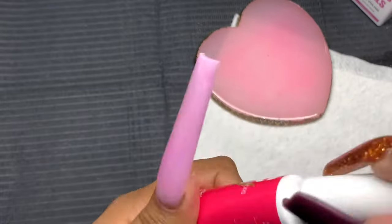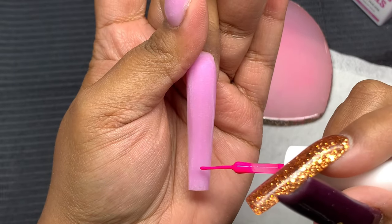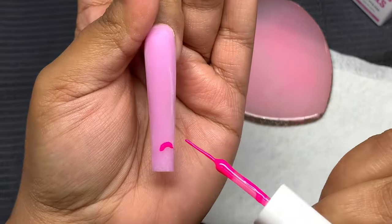Okay, baby girls, moving on. We went ahead and finished filing. Well, we capped, we filed, we buffed, we cleansed, and we're ready for nail art.